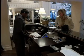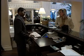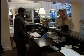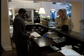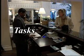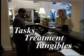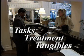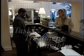In the hotel business, there are many opportunities to provide service to customers. In providing unbeatable customer service, hotels strive to excel in what is known as the 3 T's: the tasks to be done, the treatment of the customer, and tangibles such as decor, layout, and comfort of the hotel. How a hotel manages the 3 T's determines the success of their service design.